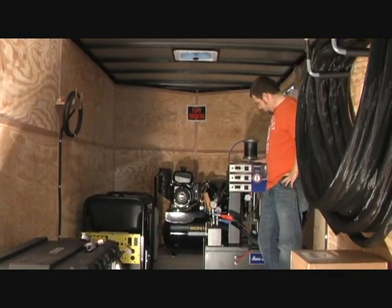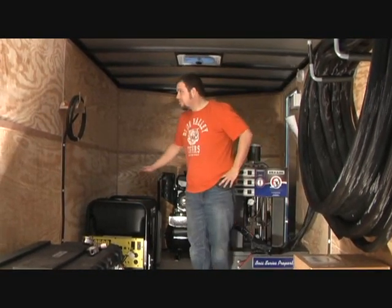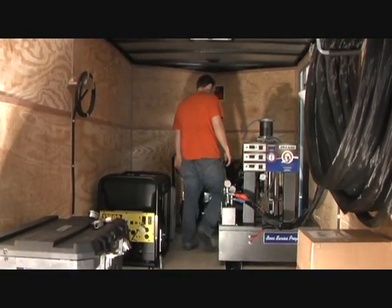All right guys, here we are, 16 foot trailer. I got Matt up inside here. He's just gonna demonstrate the width. Some room in here to move around. He's stretching out side to side. This is a 7 foot trailer. Enough room to walk around, move around.